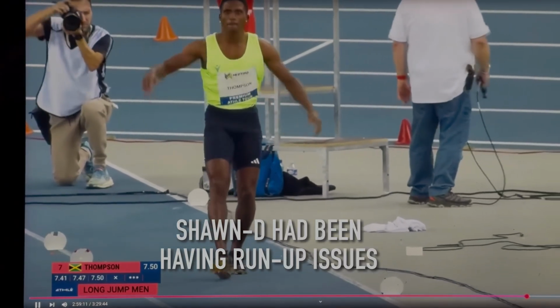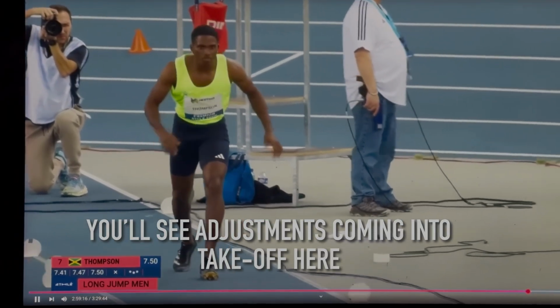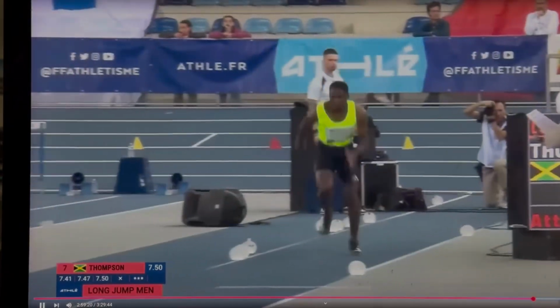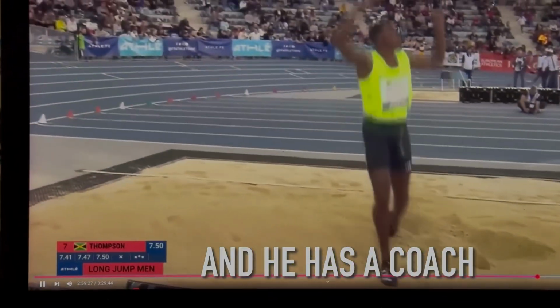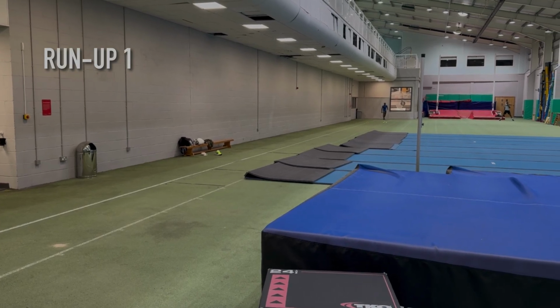Shawn-D had been competing indoors in Europe for the first time, but had been having trouble with his run-ups. So I was asked to look at his run-ups and just give him some pointers. Really, when you're working with a new athlete, you don't really want to say too much. You want to ask them what's going on and get feedback and then just make some suggestions. It's not really right if you try to change things.